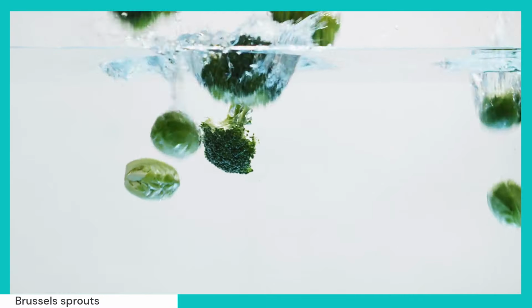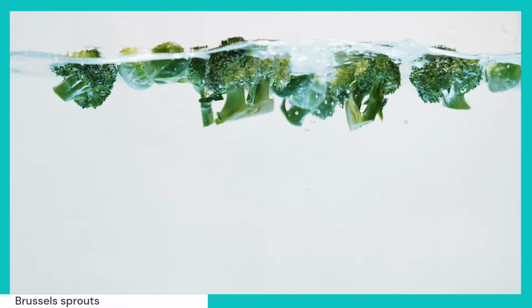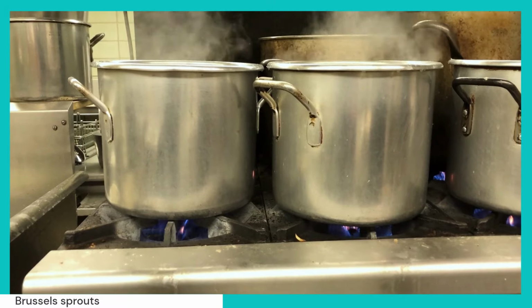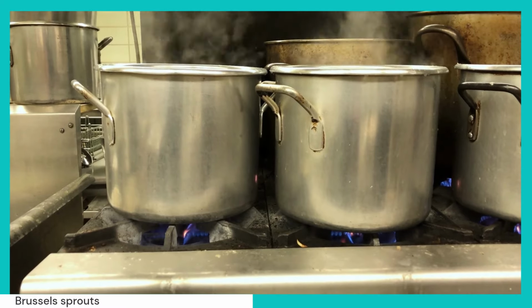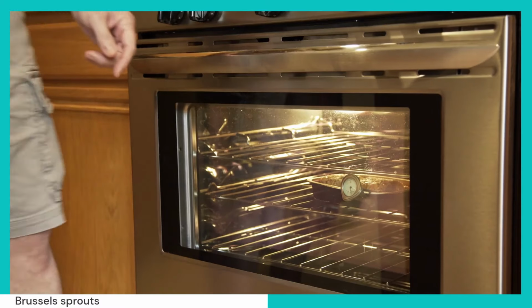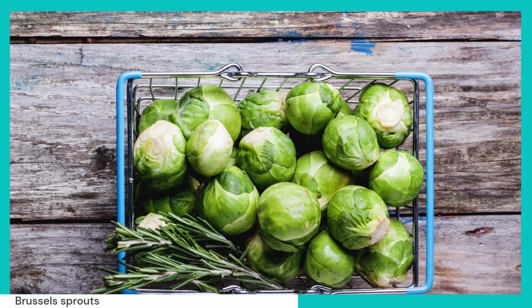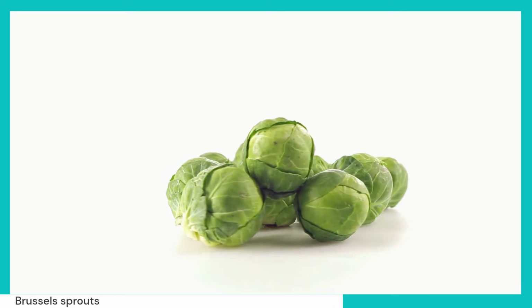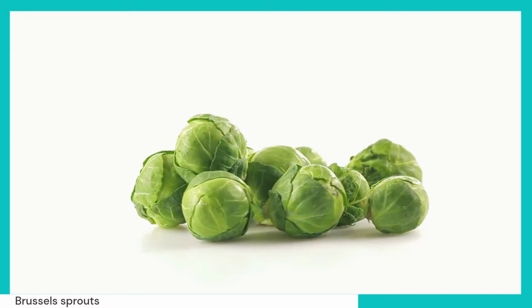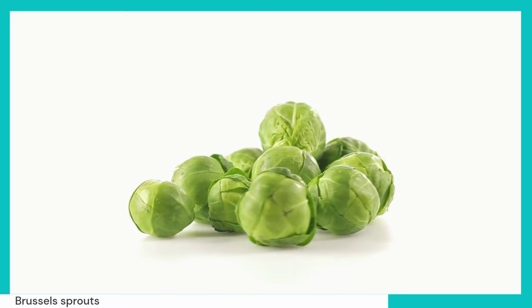Let's start with boiling. While it's a quick and easy method, boiling Brussels sprouts can leach out some of their valuable nutrients, particularly vitamin C, which is water-soluble. If you want to retain the most nutritional value, keep the boiling time to a minimum. Now, what about roasting? Roasting Brussels sprouts brings out their natural sweetness and gives them a delightful, crispy exterior. While this method does maintain most of their nutrients, adding oil for roasting can increase the calorie count. So, if you're watching your waistline this Christmas, it's best to go easy on the oil.